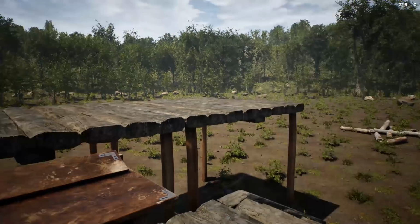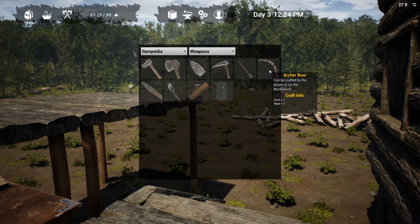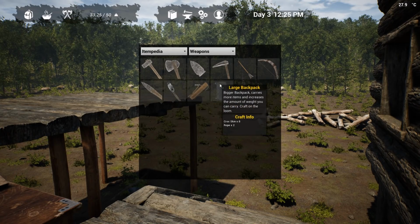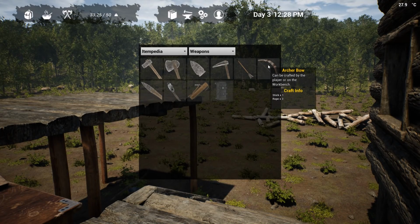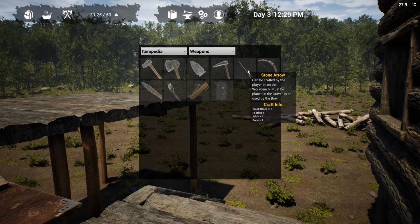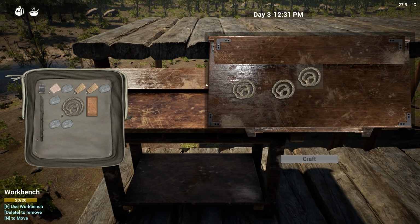All right. Fantastic. So let's check out that bow. One stick, three ropes, and then the arrows, feathers, sticks, and ropes. All right, let's do that right now. A stick and three ropes. Close you down. So we got one, two, and three, and then a stick. That's it. Craft a bow.